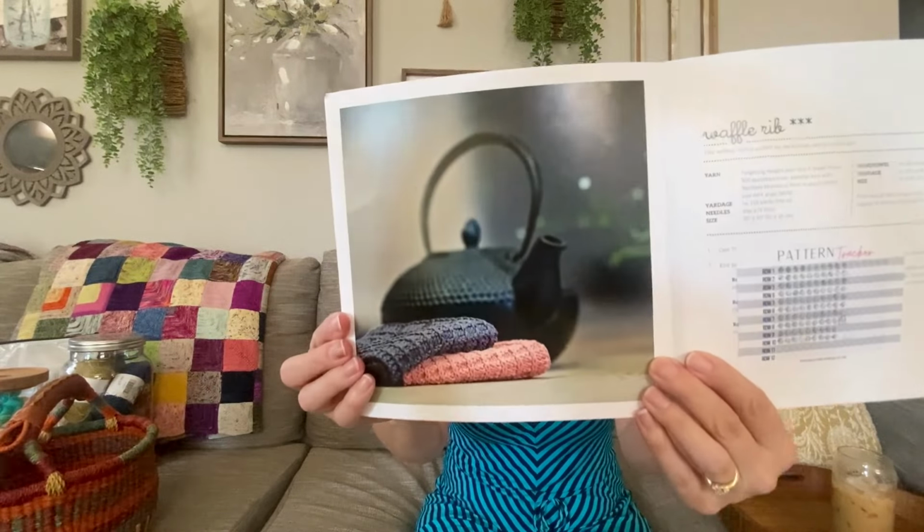This is why I only have 20 minutes to podcast, because I was finishing this. I wanted to get it off the needles. And that pattern is from this book, Easy Knit Dishcloths. It is the Waffle Rib pattern, and it's on page 57. I'm just gonna put that here to go over, but this is the pattern.